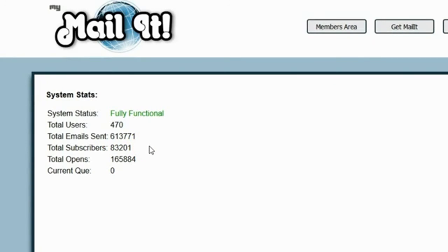The system is working very well, and it's going to continue to improve and get better, not just before the launch, but after the launch ongoing, because as I said, this is a system that I use in my own business. All of my marketing emails are going out with MyMailit. I don't even have my marketing list in another system. It's completely by MyMailit that I'm running my business.